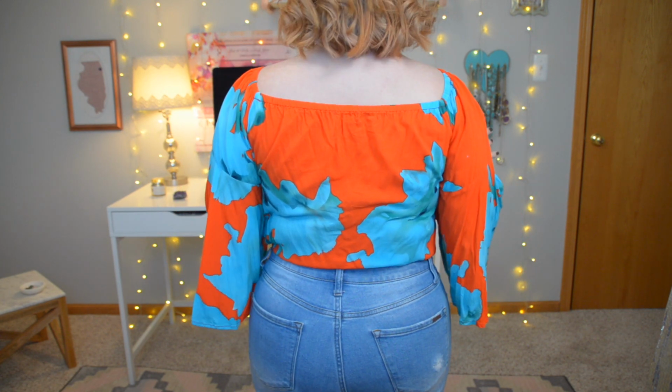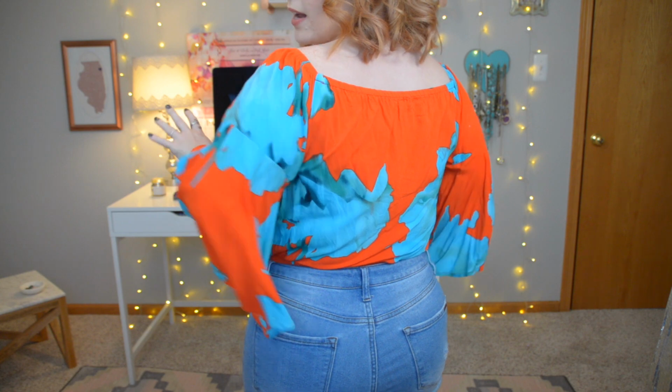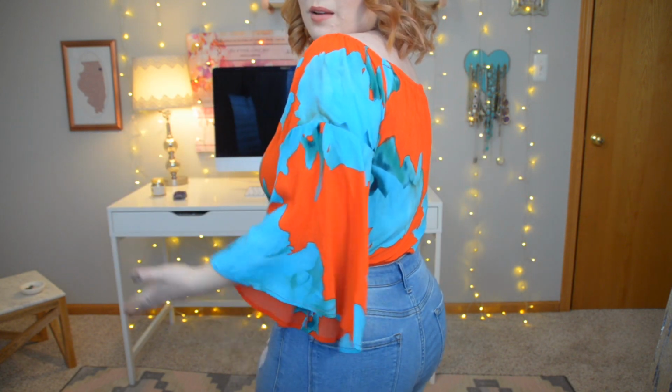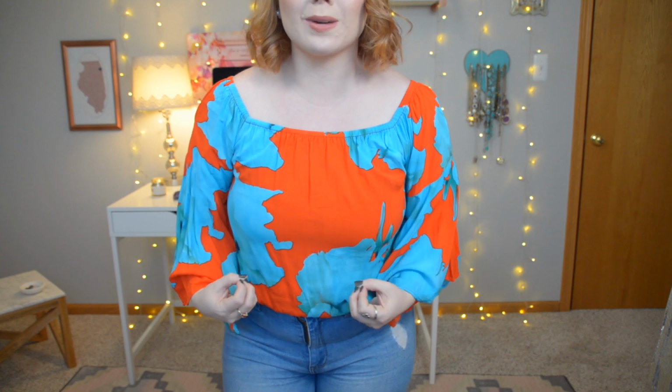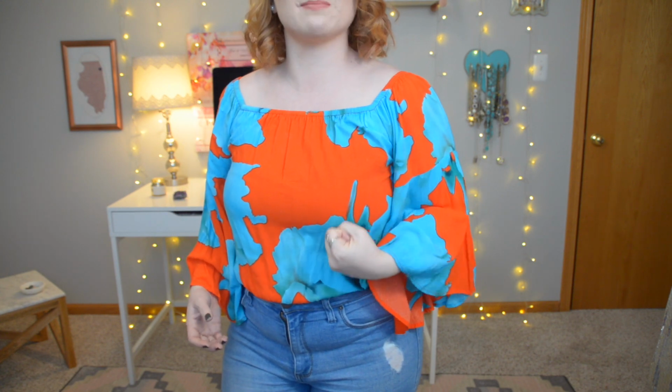I love this shirt so much. I've worn it on a few vacations, and when I look back at pictures, I'm just like, yes, that is the shirt of my dreams. This is the shirt that was made for me, made for my body, made for me to just express myself, and Stitch Fix brought it into my life.